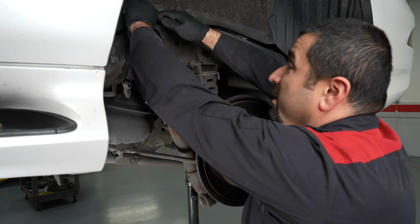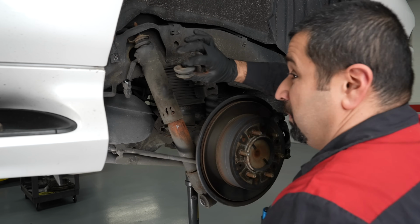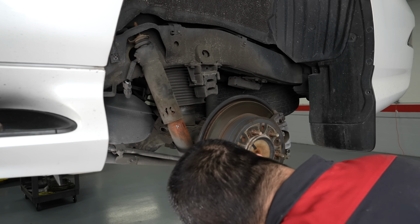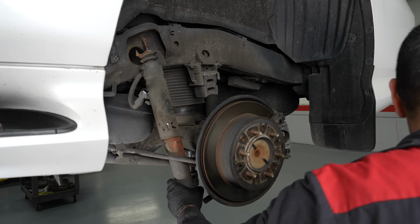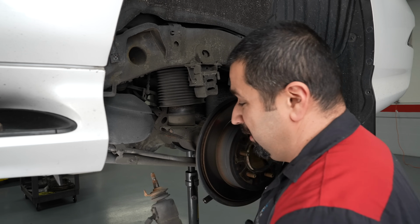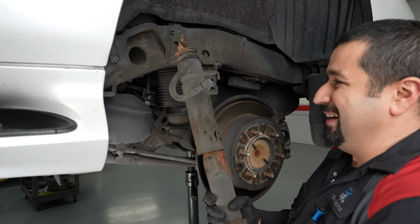Very simple on the GX, for example. You can get that top mount out. This is getting replaced. Always replace these. Sometimes they don't come with the shock. Let's see if we can. There we go. That was not bad, Jose. That was not bad. Here's the very expensive shock.